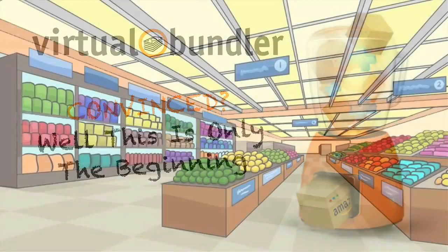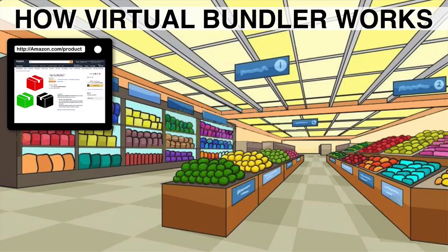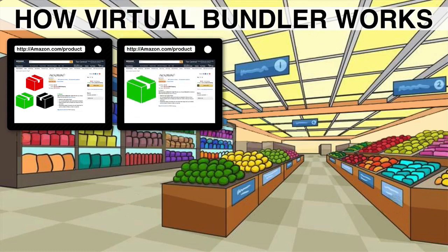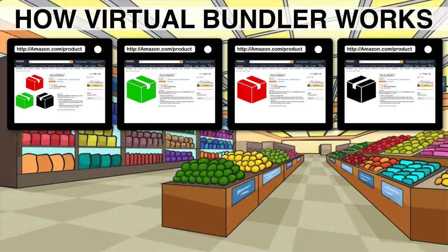Let me explain this from the perspective of the customer. You're going to list a bundle, let's say a red widget, a green widget, and a black widget, and that bundle will consist of 3 products that you already have in inventory, okay?